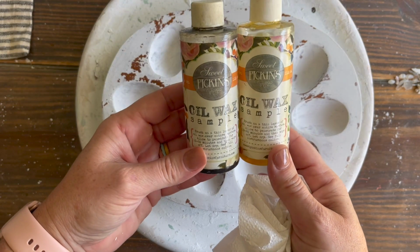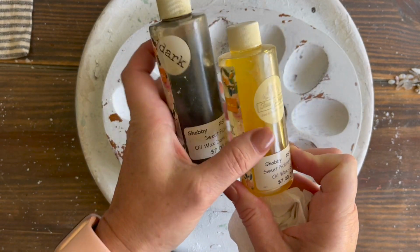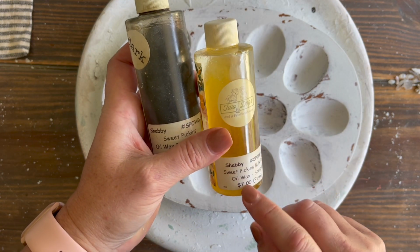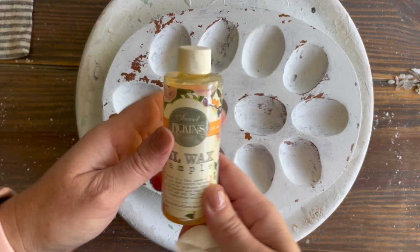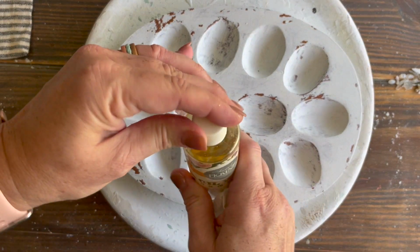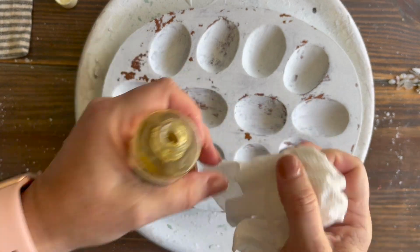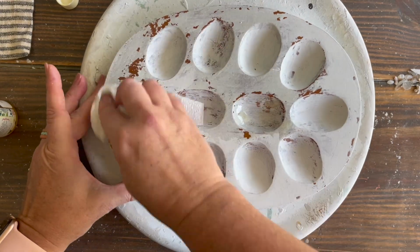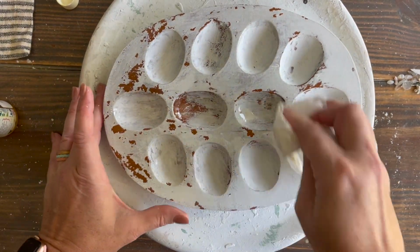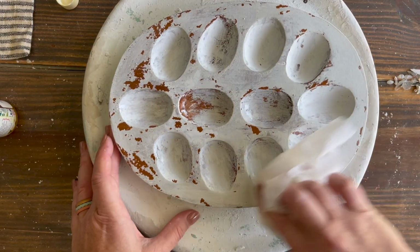But here I'm showing you the different types of waxes. There's the clear and the dark wax from Sweet Pickins. And for the egg thing, I'm just going to use the clear wax, and that will seal it in. Again, this is food grade, so you can use this on a cutting board or charcuterie board, or this particular thing. I don't know that toxins would go through the shells of the eggs, but I did not want to take any chances.